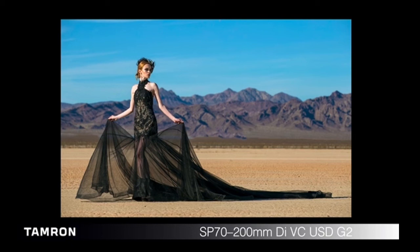Like I said, mainly I really love the lines. I love the subject in the foreground, as well as the mountains in the background. It all just came together in this particular shot.